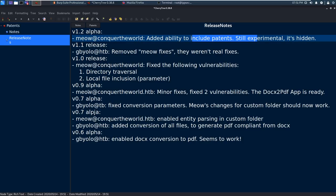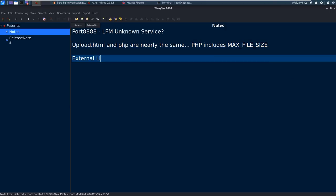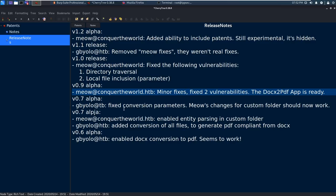Okay. Let's see. Two minor fixes. Fix two vulnerabilities. The DocX2PDF, so maybe an external library. DocX2PDF is ready. Changes for the custom folder should work now. Enabled entity parsing in the custom folder. And DocX.